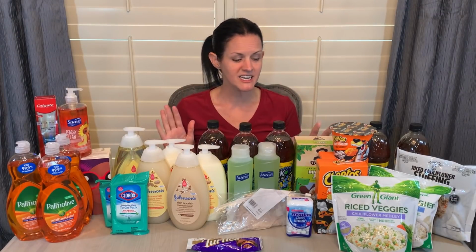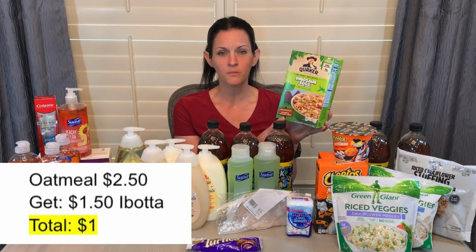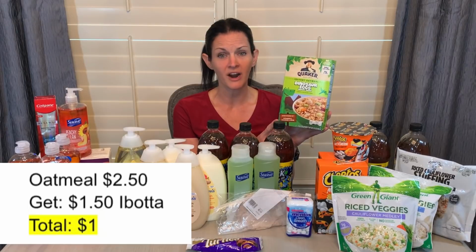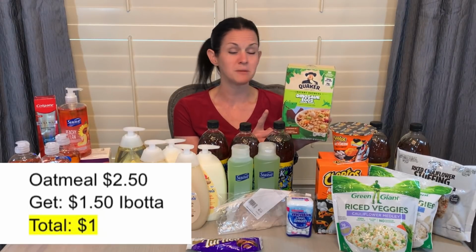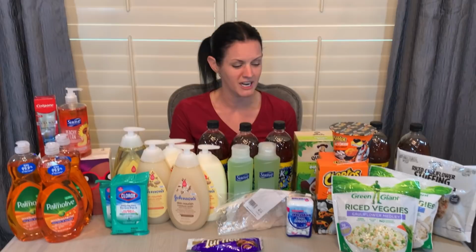Okay. Easy Ibotta offer. This dinosaur egg instant oatmeal, as well as a few other varieties, are priced at $2.50 regular price. Ibotta is giving $1.50 back, making this box just $1. So this is a great price if you like oatmeal. Also a great donation item.